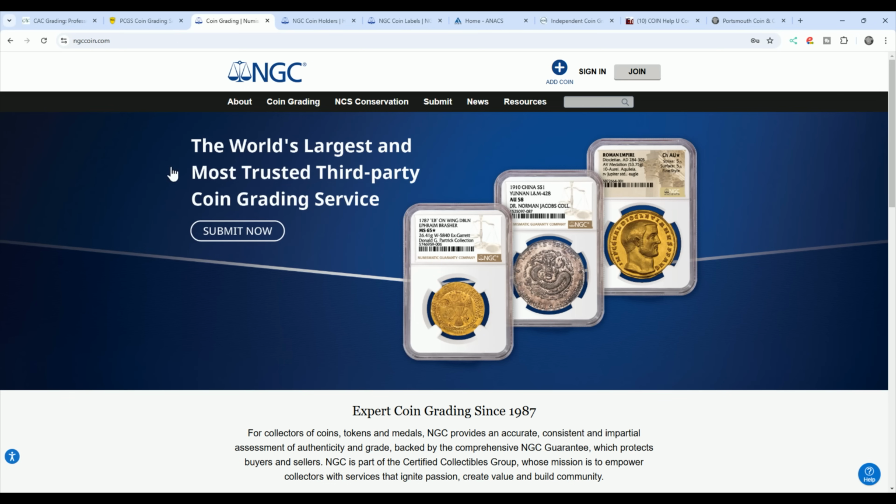NGC is not as conservative as PCGS on most coins. Their price guide is kind of underpriced. It's not really kept up much. And so PCGS is overpriced. That's one of the cons against PCGS. Their price guide's way inflated. But anyway, NGC is a little underinflated.